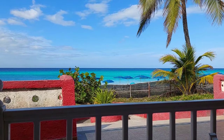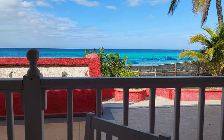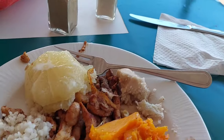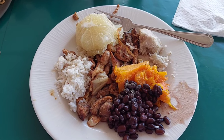A little after 2, and after starting out on Caesars and switching to beer and not eating today, I thought I'll just make a quick stop at the buffet and find something to soak that up with.